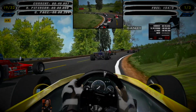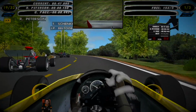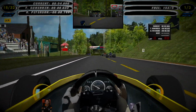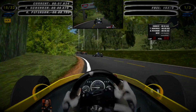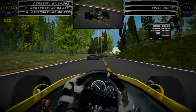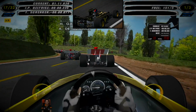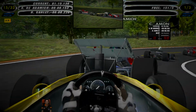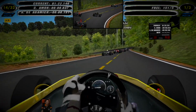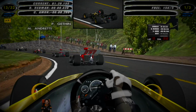Cutting inside, not a good choice with Ronnie Peterson. Wow. Reminds me a bit of Bathurst. Attention to not kill the front nose, Marco. P13.